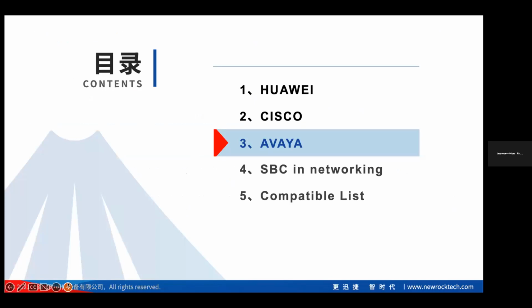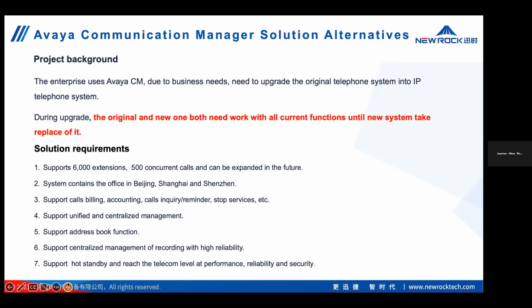And the third one is Avaya's. Avaya CM, I'm sure some of you are very familiar with, and also they want to replace it with a new solution. This one has larger extensions, like 6,000 extensions and 500 concurrent calls, which needs our large IP PBX. And they have offices in Beijing, Shanghai, and Shenzhen that require networking, and they want their systems to support call billing, accounting, call inquiry, and reminders, and many other extra services. Need to support unified management. Need to support an enterprise contact book, because they have 6,000 extensions. And they want centralized management of the recording files. So they also require the system to reach telecom-level reliability and security.